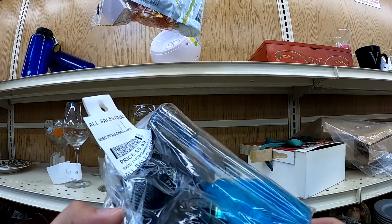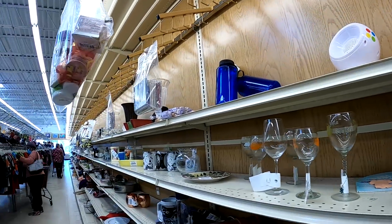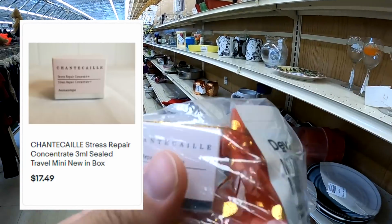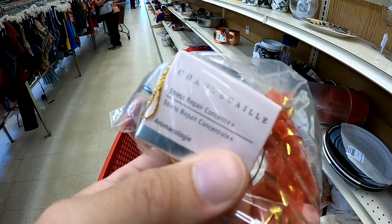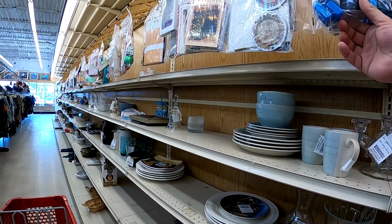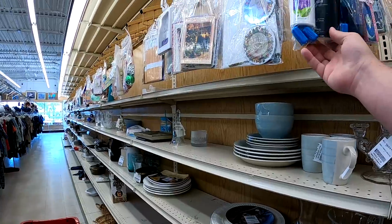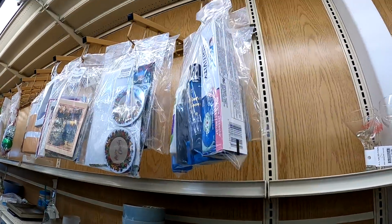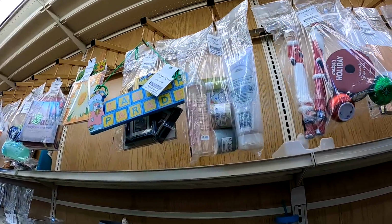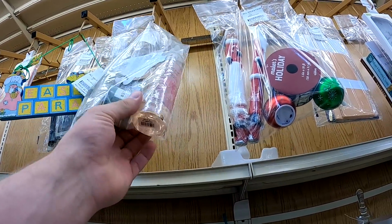And one of the big things I like to look at Valley is their health and beauty aid bags. In this one, I find this Chanticleer, which I've listed for $17.49 based off of sold comps. There was a Clinique piece in there. However, it was used, so I had to toss it. Continuing to look around and see what's in the bags. I do skip that one. And I believe there's not too much in this one.